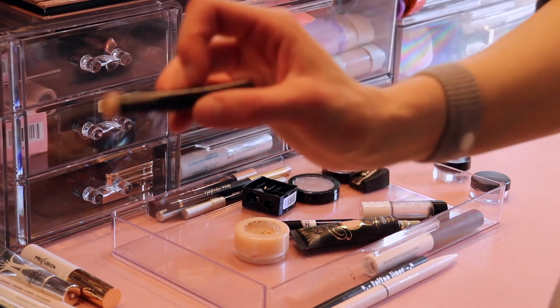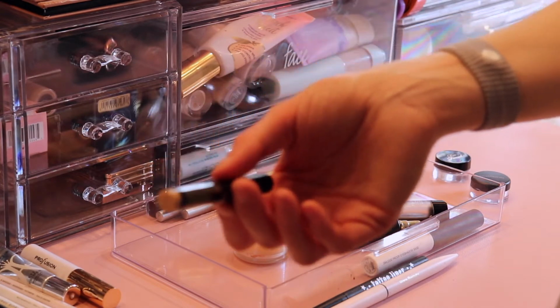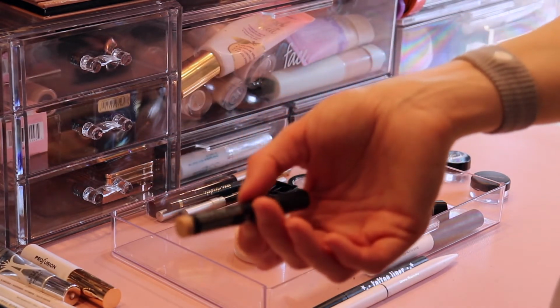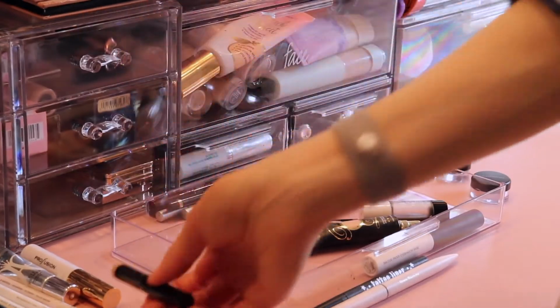I think I'm gonna declutter this little mini of the Laura Mercier Vanilla Kiss Caviar Stick Eye Color. It is the exact same shade as my skin tone, so for me it does absolutely nothing, but when I have put it on, it almost washes me out. So I'm gonna declutter that.